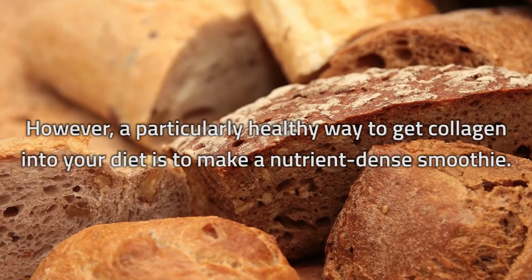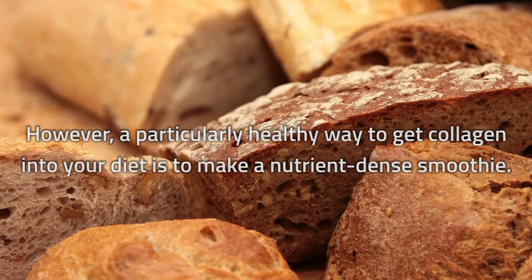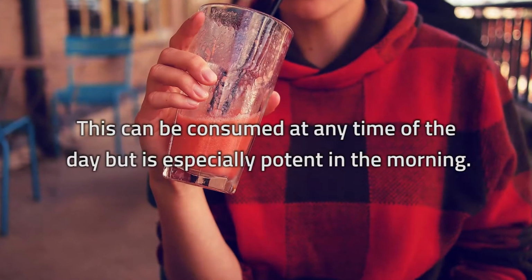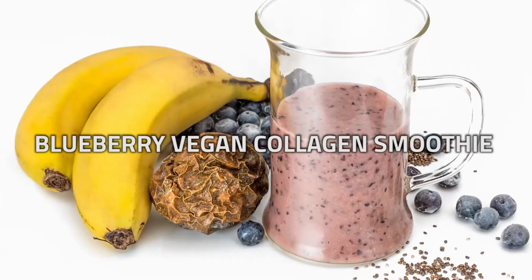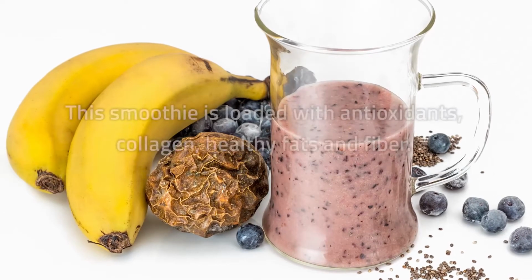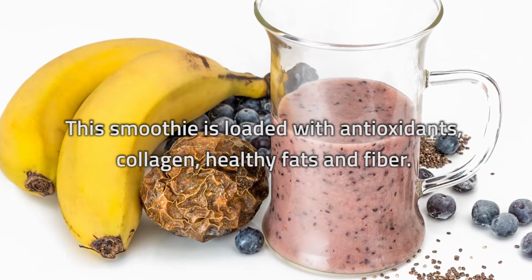However, a particularly healthy way to get collagen into your diet is to make a nutrient-dense smoothie. This can be consumed at any time of the day, but is especially potent in the morning. Blueberry Vegan Collagen Smoothie. This smoothie is loaded with antioxidants, collagen, healthy fats, and fiber.